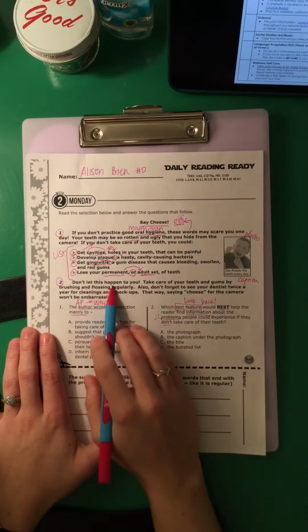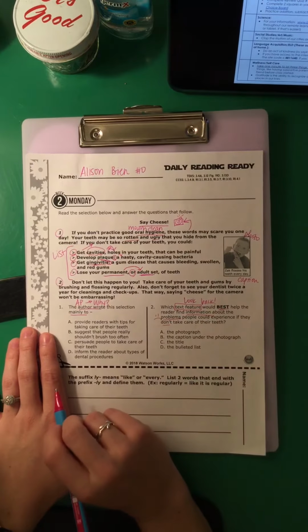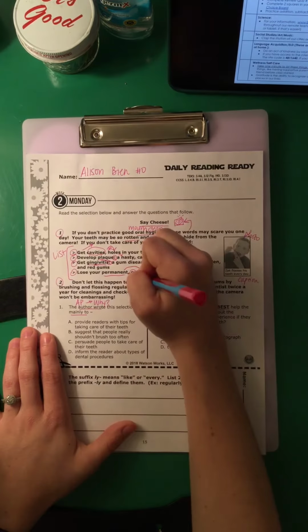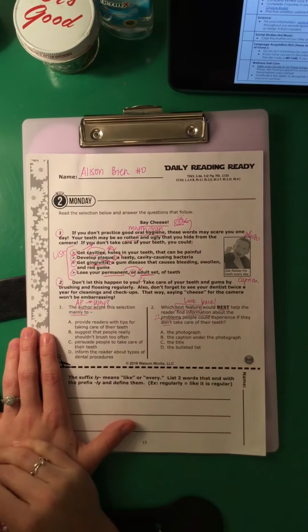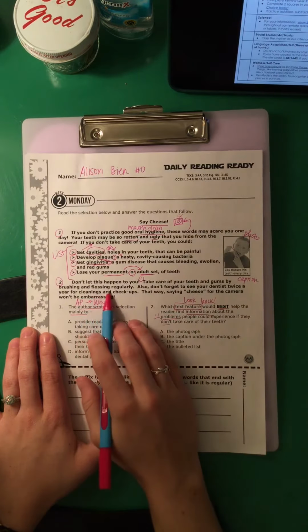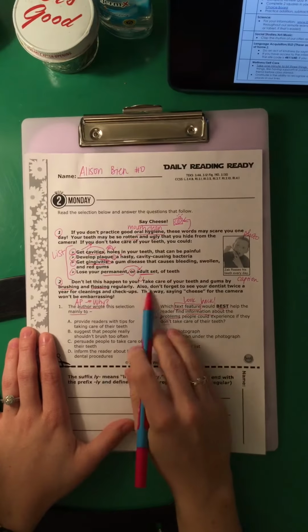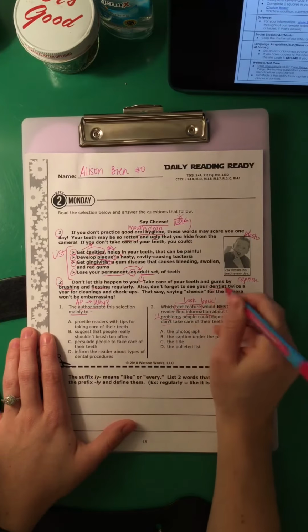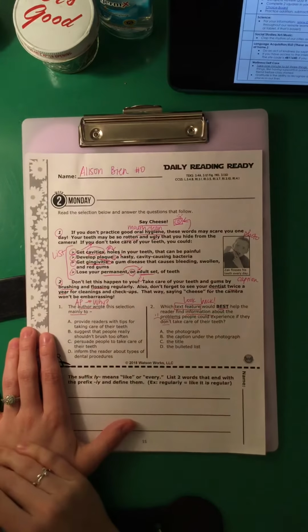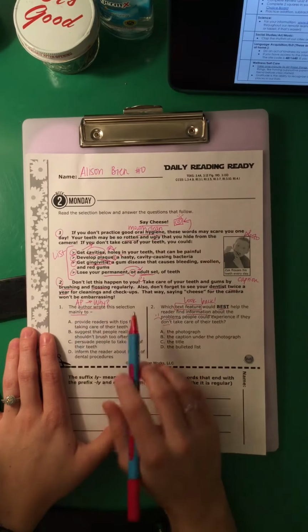It says, don't let this happen to you. So it looks like they might be about to tell me how I can keep that from happening to me. So this might be like my solution part of my story. Take care of your teeth and gums by brushing and flossing regularly. So brushing, flossing, those are important. Also, don't forget to see your dentist twice a year for cleanings and checkups. That way, saying cheese for the camera won't be embarrassing.